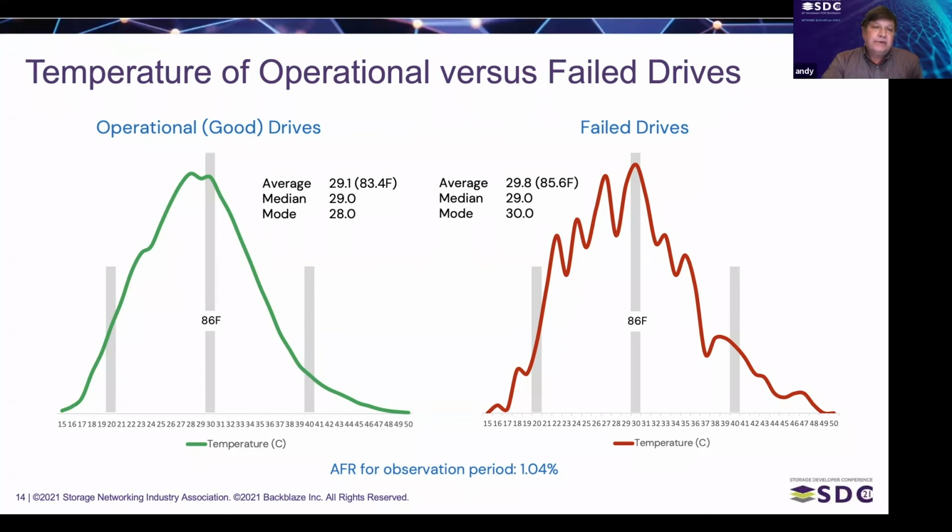So here we are, we have all of the operational drives on one side, right? And the average temperature of those drives is about 29.1 degrees Celsius, 83 degrees or so, right? And you can see the mean and the mode there and all of that for the operational drives. Now, if temperature really affected drive failures, was really correlated to failure, we would probably see a slightly different graph than we do on the second one. Now you can see the data, there's not as many data points, so you get a little bit of sloppiness there, but you still have something that looks like a bell curve at the end of the day.